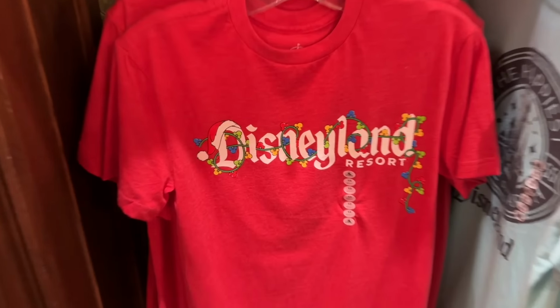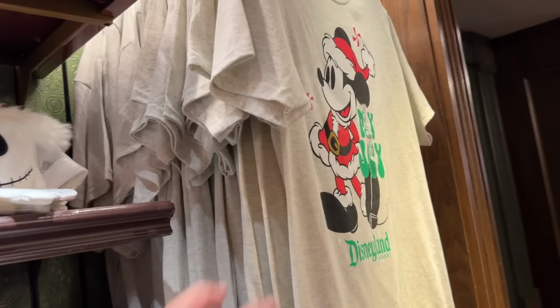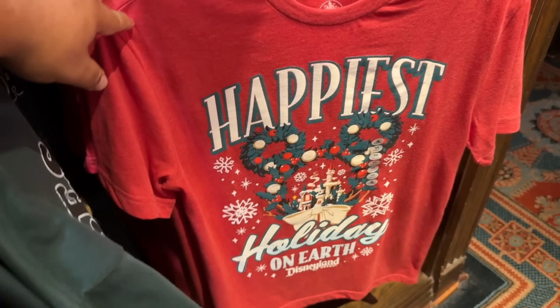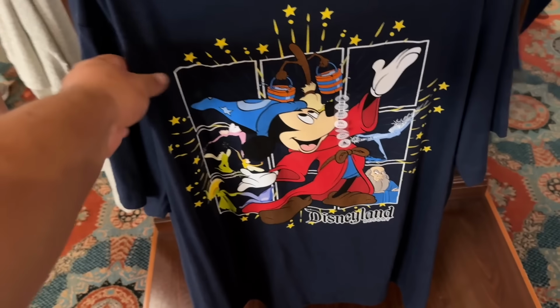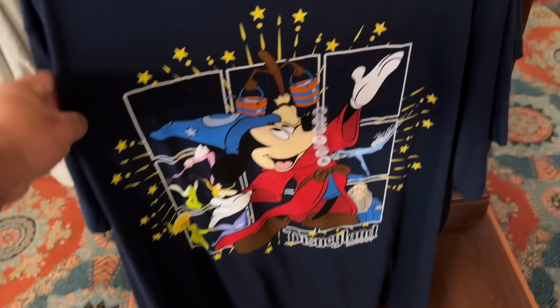Christmas. Look at this. This is straight Christmas. Wow. Would it be wrong to wear one of these right now in October? First time I've seen this sorcerer shirt. That is awesome.